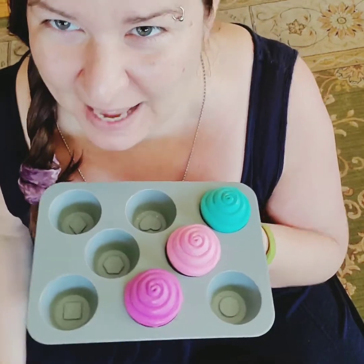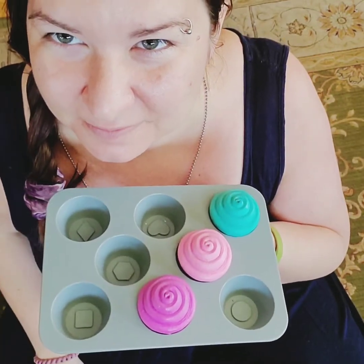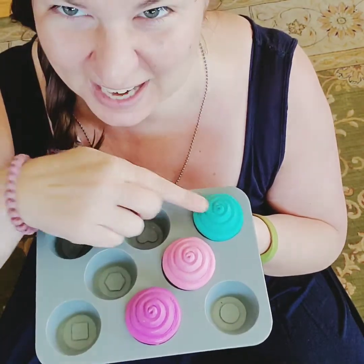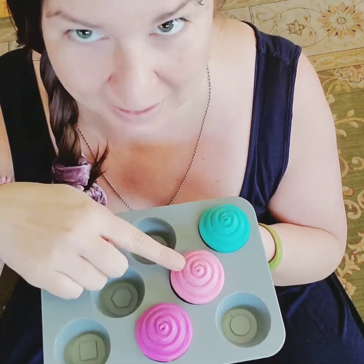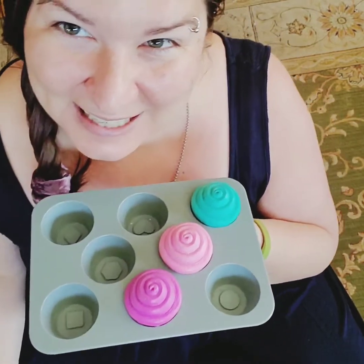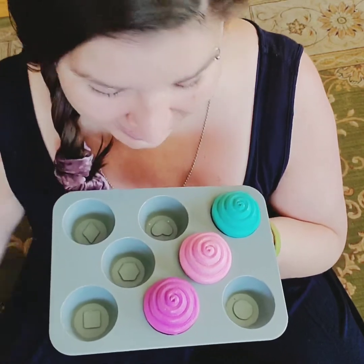We've eaten a lot of cupcakes. How many are left? Tell me now, how many cupcakes are left? You're right. There are three. One, two, three. Teal, pink, and fuchsia. Which color should we choose next? How about pink? What shape do you think is underneath pink? What is it? Do you know? I hear your guess. Let's find out.